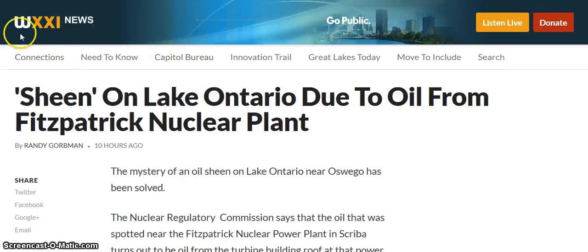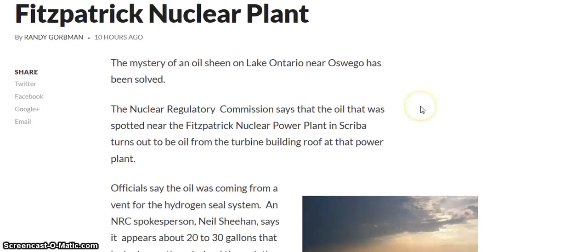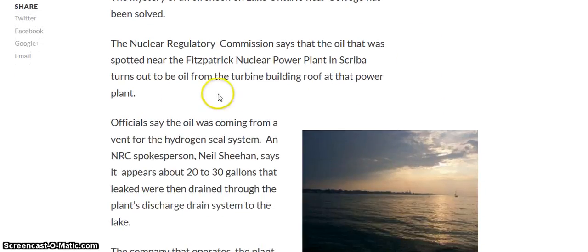Okay, now this article on WXXI News says the mystery of an oil sheen on Lake Ontario near Oswego has been solved. It turns out to be oil from the turbine building roof at that power plant. Official says the oil was coming from a vent for the hydrogen seal system.